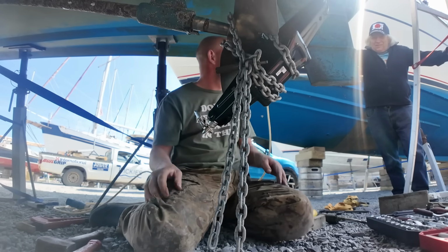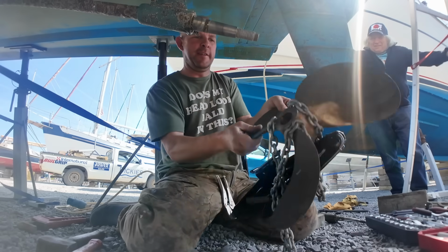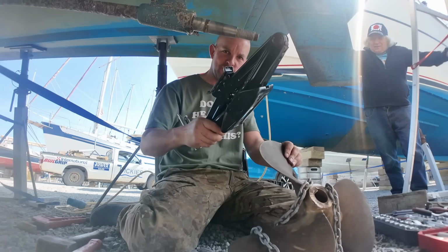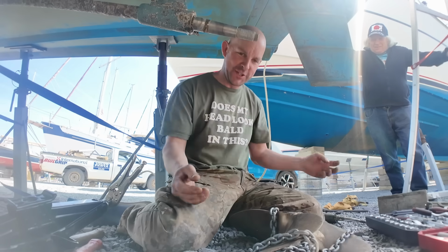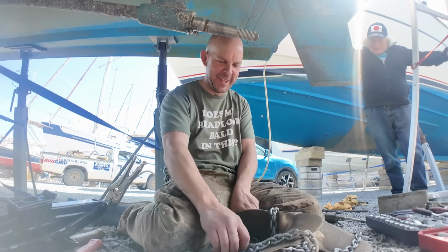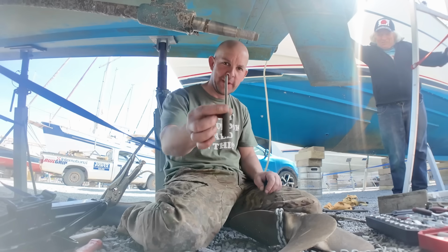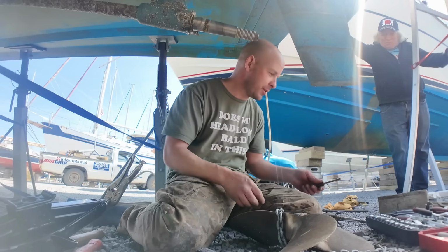Yes! Woohoo! Car jack, heat, a hammer, and a chain. That was heavy, that. And a punch to put through the chain, which I didn't think was going to work, but it did. Right, so the props are off and they are now delivered to Castle Marine, so hopefully they'll come back correct. So let's crack on with the rest of the work.